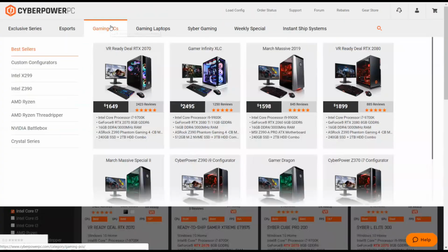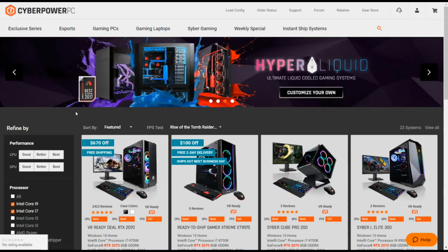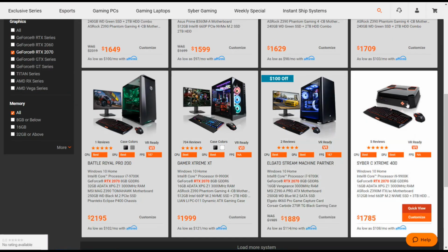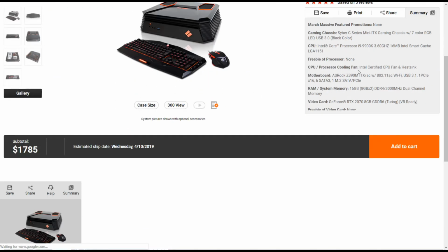So go to gaming PCs and then you just filter it. Actually, this one, this CyberPower Xtreme 400, which is the model I got, configures by default with an i9 9900K. That's the most powerful CPU you can get right now. That's the only configuration they have right now, which is a little bit overkill for me. So that's why I kind of changed it up a bit.